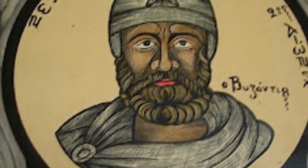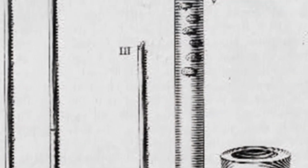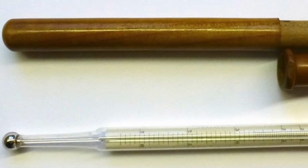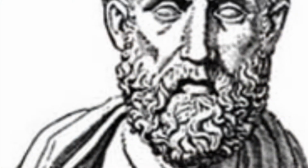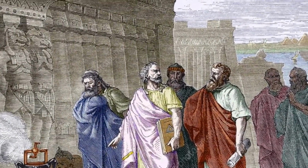The thermoscope was created by Philo of Byzantium. The thermoscope had a similar concept to Galileo's air thermometer. The steam engine was created by Heron during the 1st century BCE. It was made as a toy called the Aeolipile.